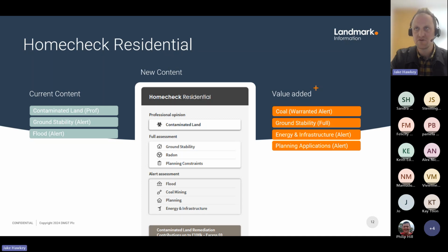And also you can see below the ground stability module, we've actually introduced a couple more alerts. Previously you didn't have access to the energy and infrastructure module or indeed planning applications. So those are two new alerts that have been added in. I've purposely left coal to the last one because I want to spend a bit of time going through this in more detail because it's quite cool, especially for those that are conveying in areas that are close or on the coalfield consultation area.